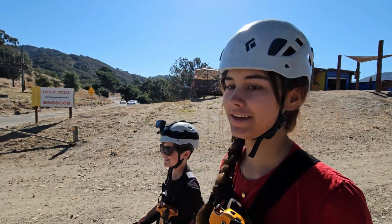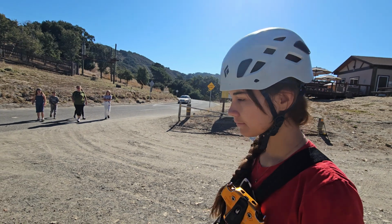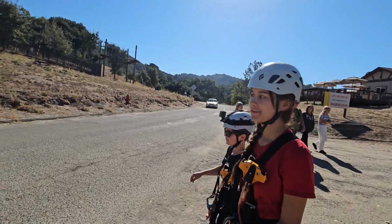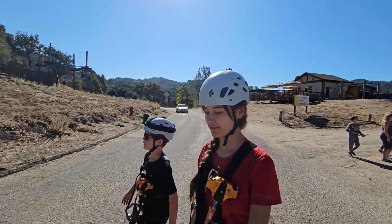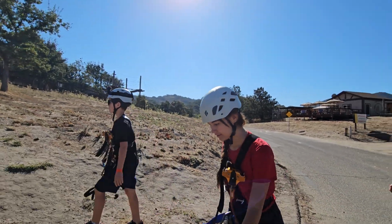Excited? Yes, a little scared, a little nervous maybe. It's probably the most dangerous part right here, crossing the road. Crossing the street. Yeah. I'm sure that this is more dangerous than the shortest one, which is 250 feet off the bat. I'm glad you did your hair this morning, Rio. It looks real good underneath that helmet.